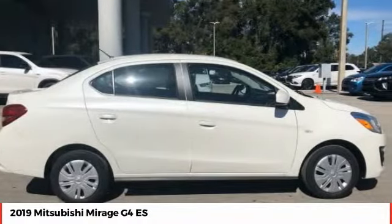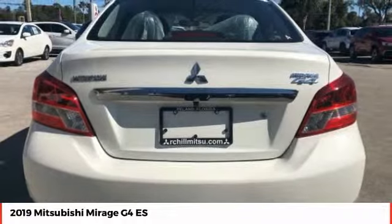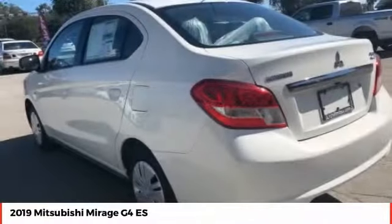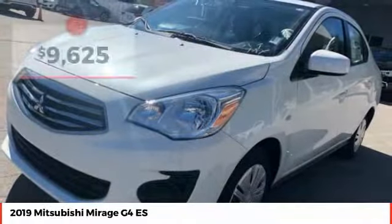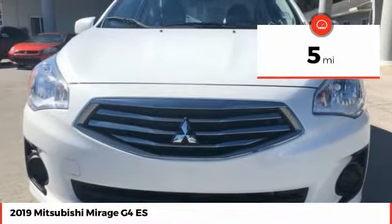The Mitsubishi Mirage G4 is a subcompact sedan with fantastic fuel economy. The Mirage G4 also comes standard with a variety of safety features, such as front and side airbags, four-wheel anti-lock brakes, and traction and stability control, and is priced below $10,000. This vehicle has less than 100 miles.